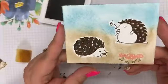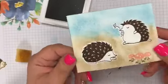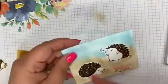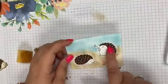Isn't that awesome? And so it looks like I colored those when really I didn't. Or that I kind of put those right on there when I just masked them. Now, the next thing I want to share with you is how you can color your hedgehogs.